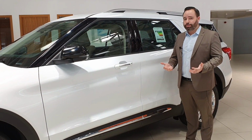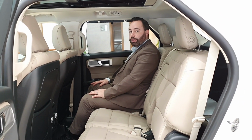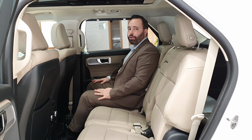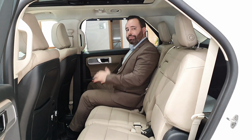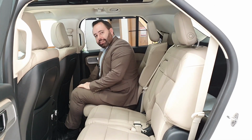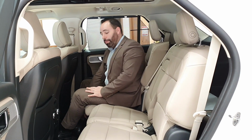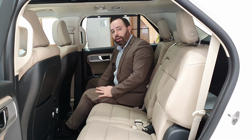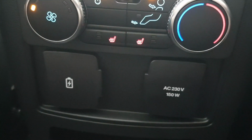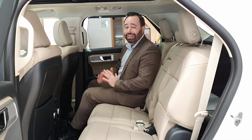Pretty cool feature, right? So I'm really pleased to be sitting in the second row of the all-new Explorer, and look at the amount of space that we've got here. Class-leading hip room and much more. Not only that, but if the third row passengers need a little bit more leg room, I can easily slide the seat forward and I've still got plenty of knee room. On top of that, for those of you who love to charge, we've also got a fast charging USB port and a 230 volt charging point, so you can charge things like laptops and power tools in no time at all.